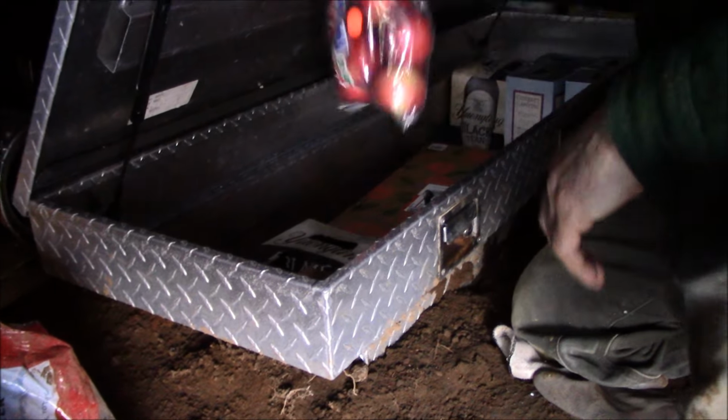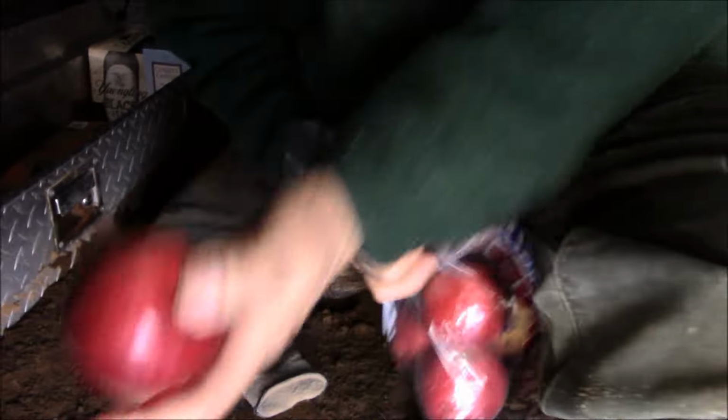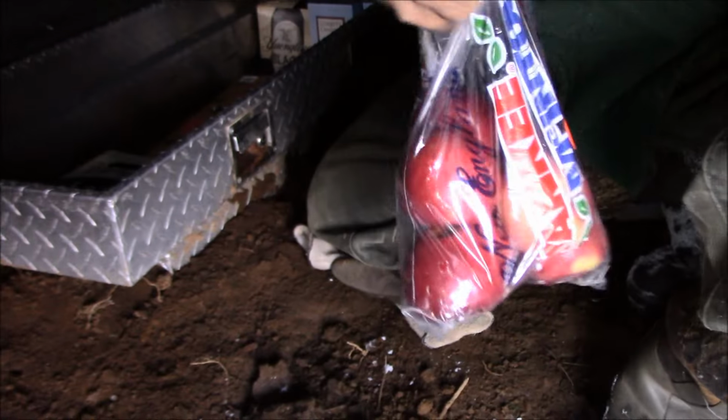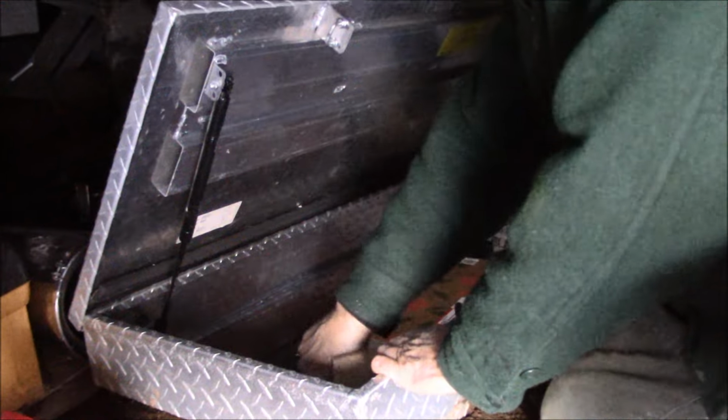Okay, I want to get some apples. Nice and crisp, okay? I was hoping I had a summer squash under here, but I don't. All right, so we have beer, not frozen.